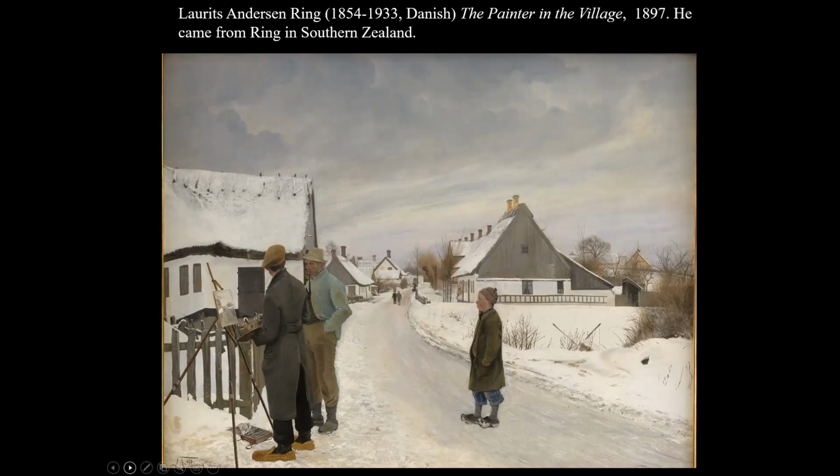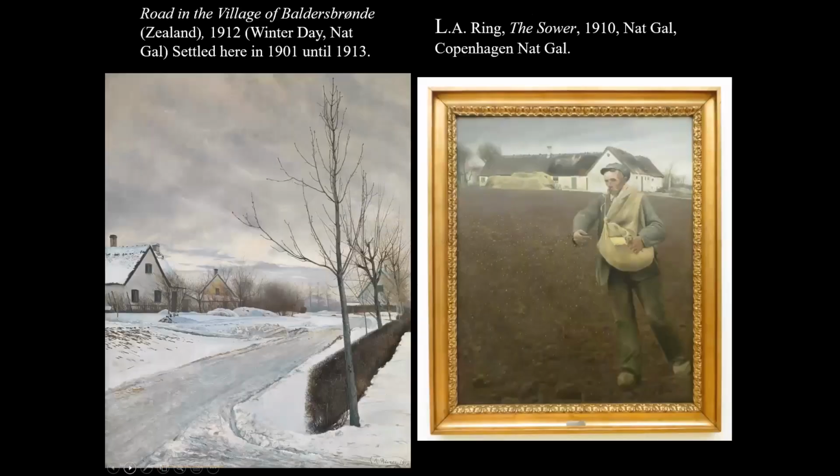He lived in a series of villages, and we'll end up at this one here, Baldersbrønde. And our only painting by Andersen Ring in the National Gallery is set in this village. Again, it's a winter's day. He settled here, this is Andersen Ring, and lived and painted in the village 1901 to 1913.